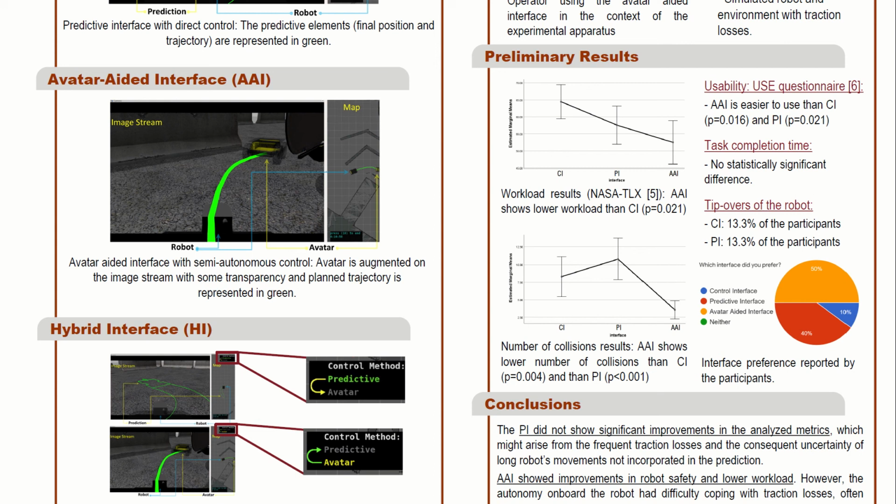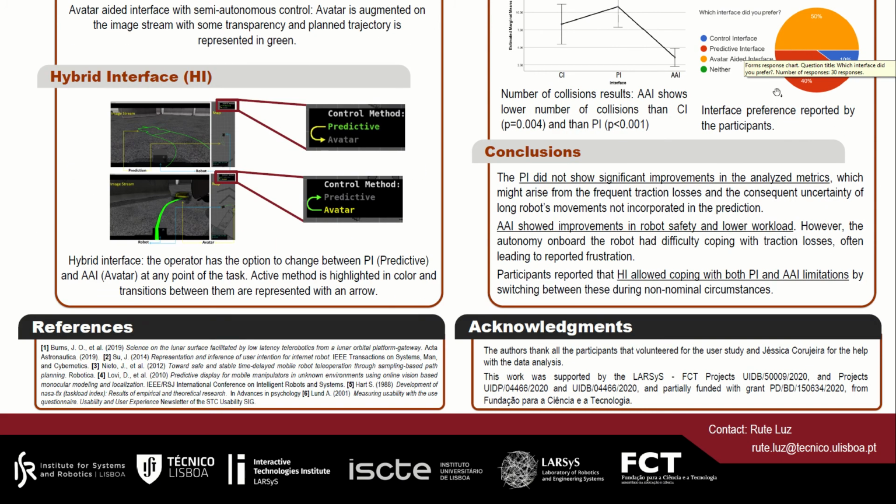And we also verified that 13% of our participants tipped over the robot during the task while using the control and the predictive interface. So, to conclude, the predictive interface did not show significant improvements in the analyzed metrics, which showed us that such an approach is not enough when traction losses are common, because this often leads to a different final position than the prediction indicated.